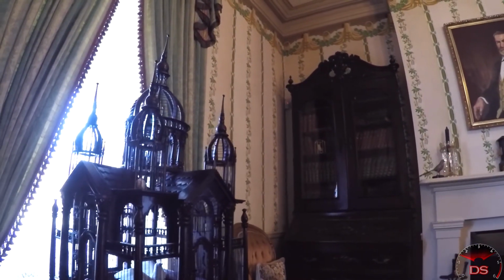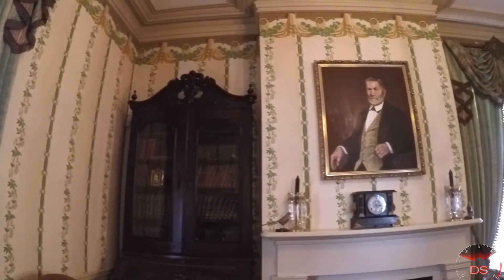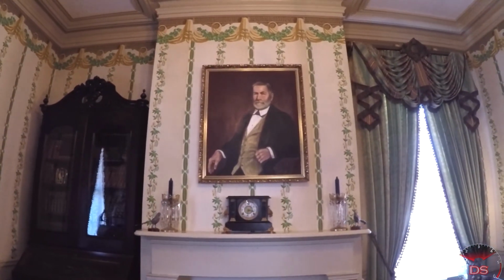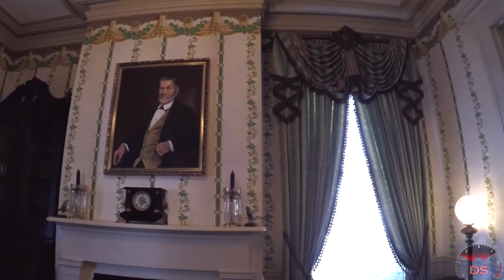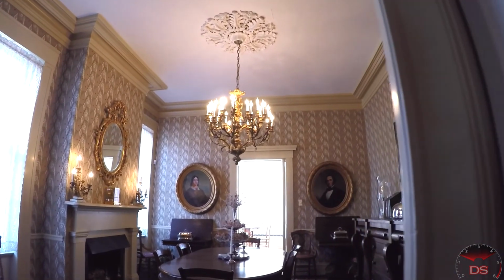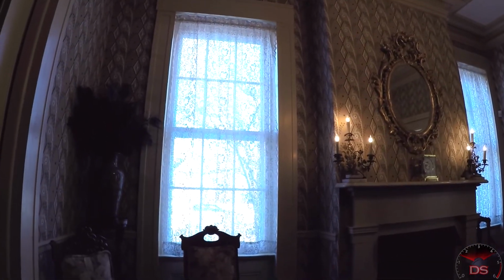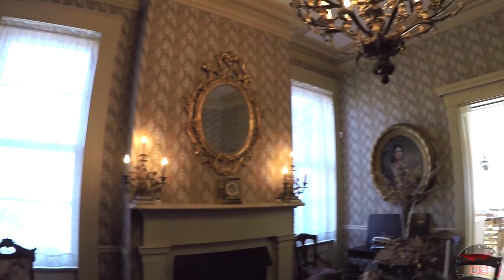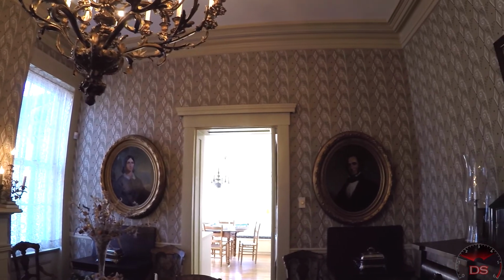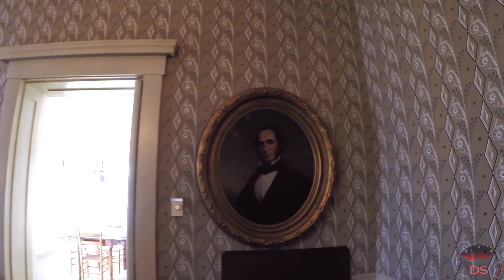None of the furnishings are really from that time. They're all similar to what would have been here in the 1860s and 70s. Next room is the dining room. The pictures are Mr. and Mrs. Matthews, who had a home in South Kirkwood, actually, where the current Steak and Shake is at the corner of Watson and Lindbergh.